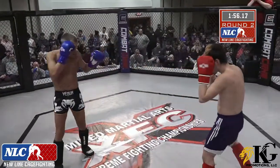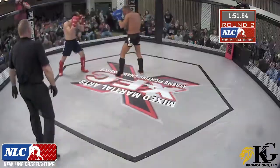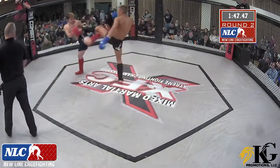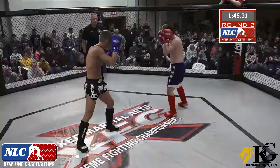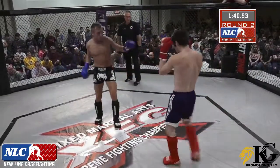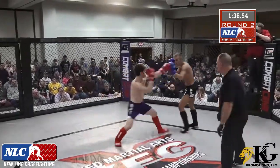Second round, here we go. Well, not only did he last the 2 seconds, he's into the second round. Hey, and now Ulbrich almost switched southpaw there for a second. Both guys going for kicks. Same idea. Ulbrich throws a nice kick. Blackburn blocks. Blackburn's doing a good job of blocking every strike.